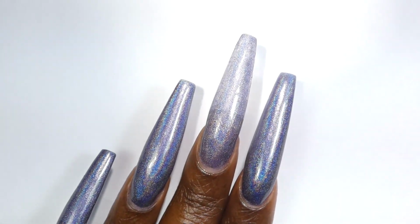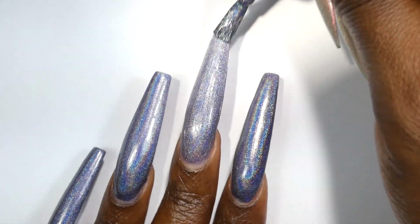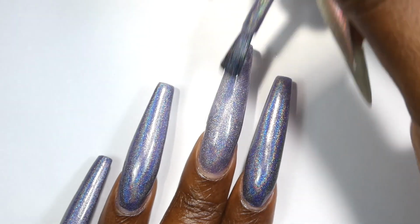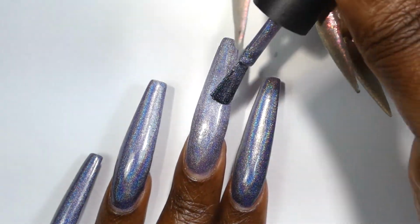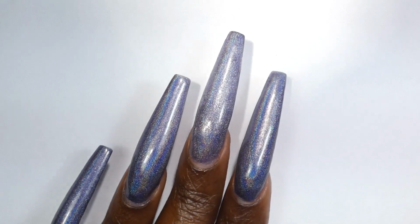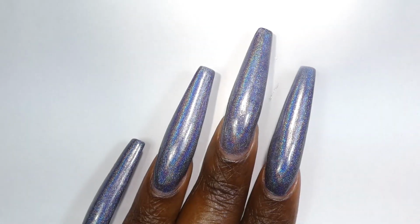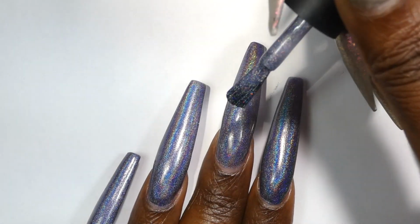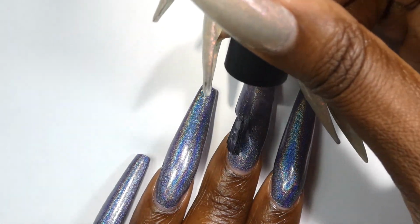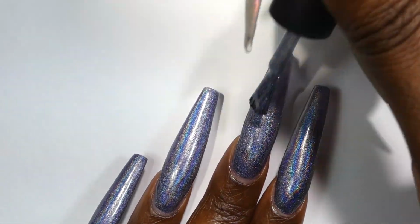I ended up going in for a 3rd coat just because I felt it was a little too light. I think shorter nails would be able to get away with 2 coats, especially if you go in for a thicker 2nd coat, but longer nails will most definitely want 3 coats. I did notice though that 3 coats does deepen the color quite a bit, so I personally like the color in 3 coats. I think it's more of the color that you see in the bottle in 3 coats, but depending on personal preference, you might only want to do 2.